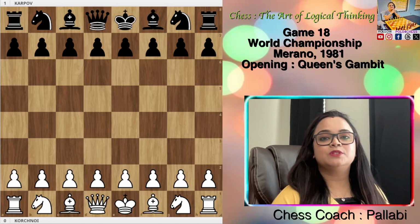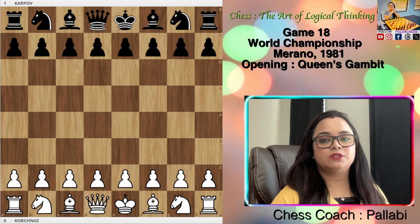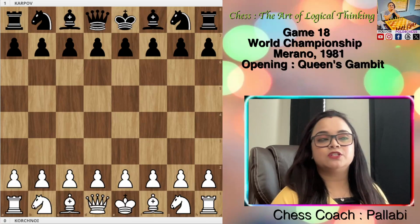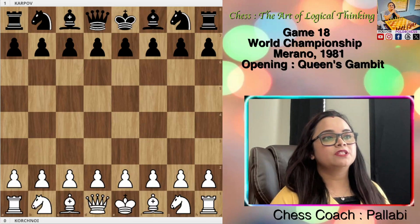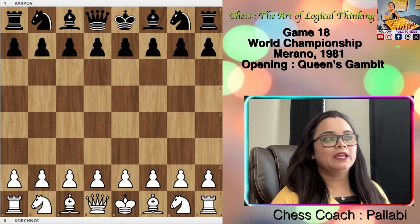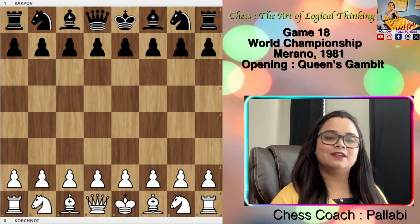Today I'm going to show the 18th game of the book Chess, The Art of Logical Thinking by Neil MacDonald. This game was played between Korchnoi and Karpov during the World Championship in Merano in 1981. The opening played was the Queen's Gambit. The game emphasizes the importance of strong position and play, strategic planning, and exploiting pawn structures in chess. So without further ado, let's start.